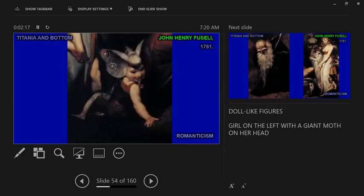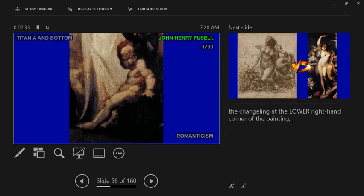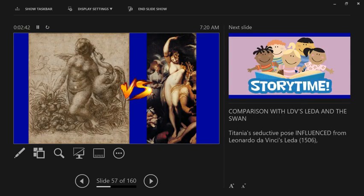And just some weirdness I thought I could point out was these doll-like figures with this giant moth on the head, and this tiny little old man on a leash, right, by a fairy with a mischievous look. And then this is the stuff of nightmares right here. This changeling. The pose of Titania is very similar to that of Leonardo's drawing for Leda and the Swan.